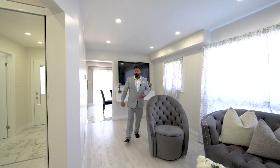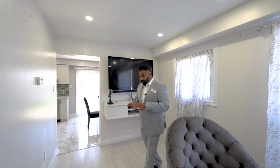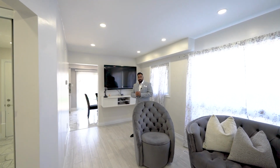Hey guys, just want to give an update about this house. This house is being renovated and they spent almost $100,000 on the property. If you see, it's a big spacious room with beautiful hardwood laminate flooring. And there's a lot of pot lights with a lot of sunlight. I just want to show you the kitchen now. Let's go in.